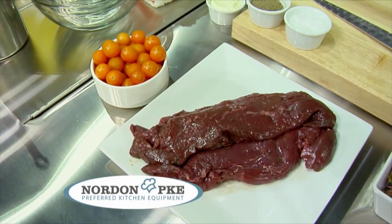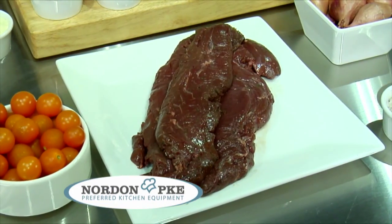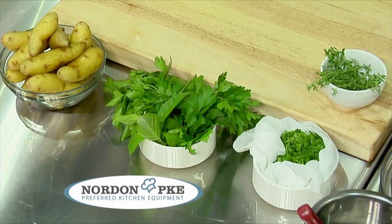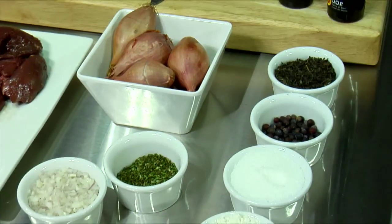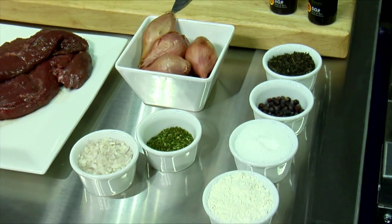We're going to do some smoked venison. It's a northern Chinese technique for smoking. I like it a lot because you don't get any of that bitterness you would from something like mesquite or wood. So we're actually just going to be using tea, juniper berries, sugar, and flour.